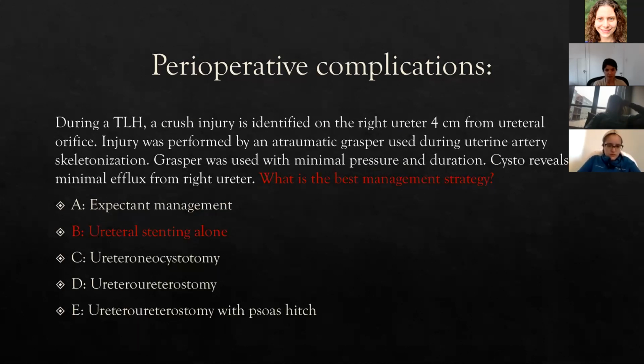Yep, so what type of injury is this? A crush injury. Yep. And would you consider this to be minor or major? We just used the blunt, atraumatic grasper for a few seconds. Minor, yep. So the extent of the devascularization would depend on the type, as we talked about with ligature versus just a regular grasper, and then the duration of the clamp closure. These minor injuries, crush injuries, are managed with stenting alone.